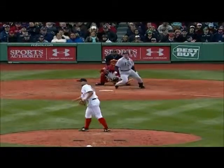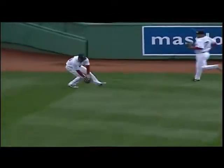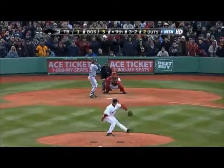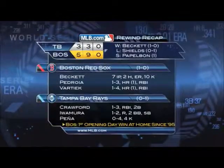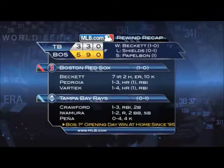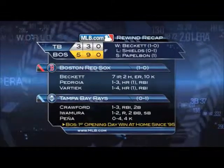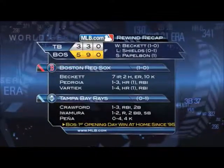Yeah, tough pitch to pick up, but boy, Longoria stayed back nicely on there. Masterson has that high 3/4 delivery, tough angle. Pena follows with a K, and then Jonathan Papelbon gets Gabe Gross staring. It's not nice to stare, Gabe. Rays struck out 14 times in the game. Red Sox win this game 5-3. Josh Beckett went 7 innings, allowing just 1 run to improve to 2-1 on opening day with a career 1.59 ERA.